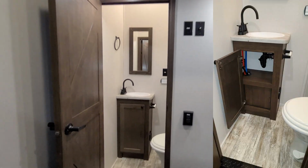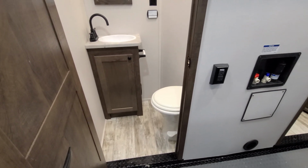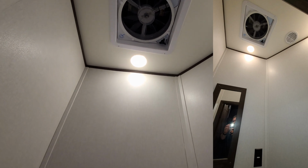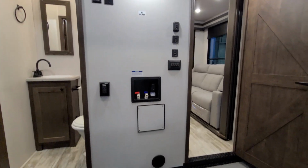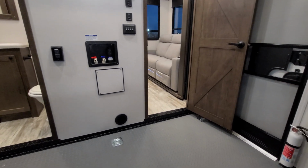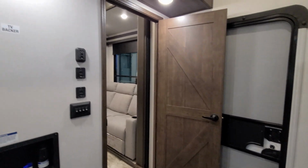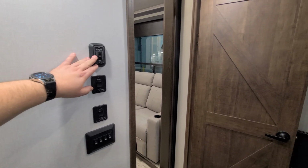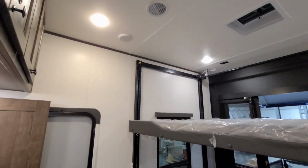Half bath right here. So you have little storage space down below the sink area here. Porcelain foot flush toilet again. There is also another fan up top here. So if you want to do a TV back here, you can. You could do washer dryer back here. Exit entry door as well. And then you have some light switches, awning switch, rear awning, and you also have your bed lift up and down button. And there are some speakers back here as well.